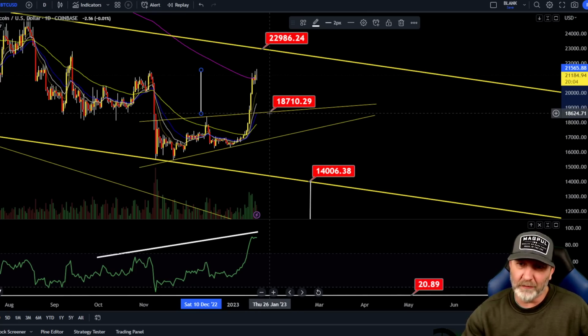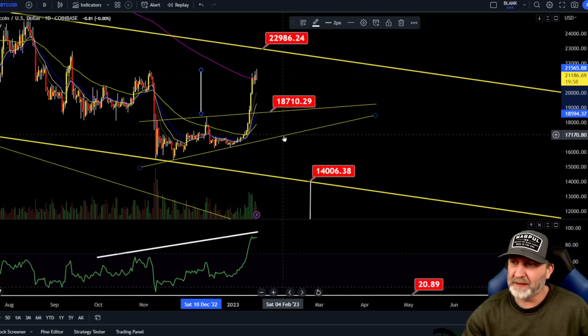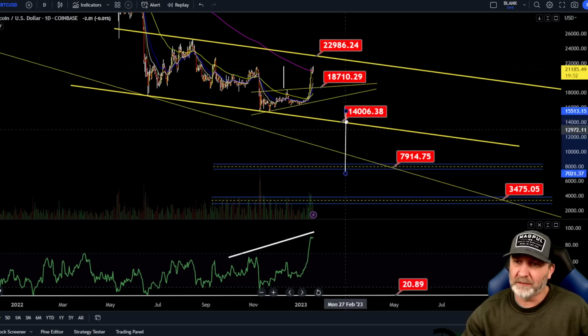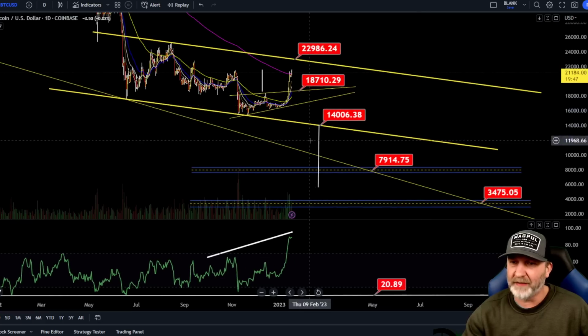So if it comes back down, we're looking at about 18.7. Maybe get a bounce there. If we break down below, this becomes a resistance, and then our next stop is going to be somewhere in the 17,000 range. Once that breaks, I think we head down to 14. Once that breaks, we could use this measured move, and that would get us down to the mid $5,000 range.